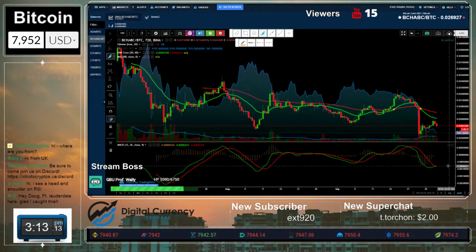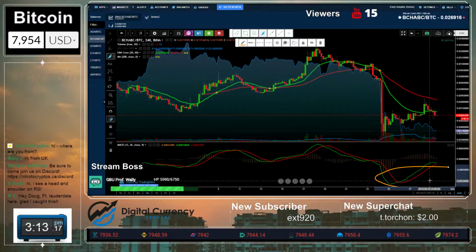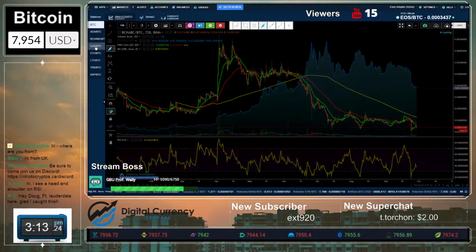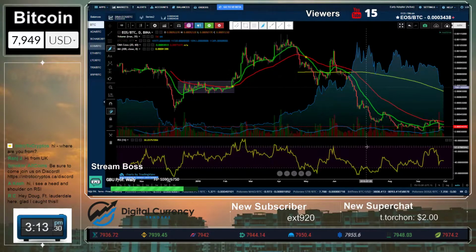See, on the 1 day, maybe here it's starting to cross over. It would have to build some structure now before it gets back into contention. All kicked right out. And if more of them do that, that's important to be watching them. So here's another for EOS.